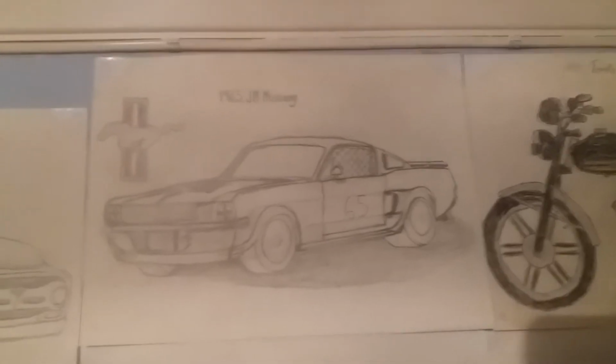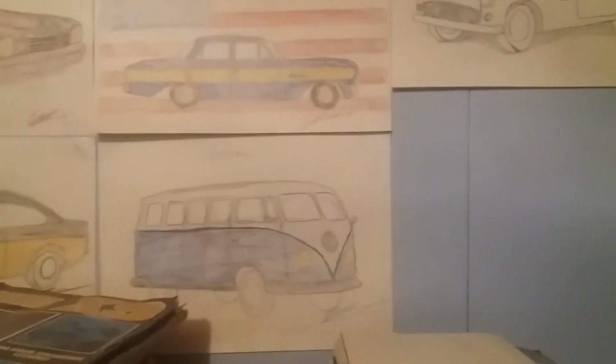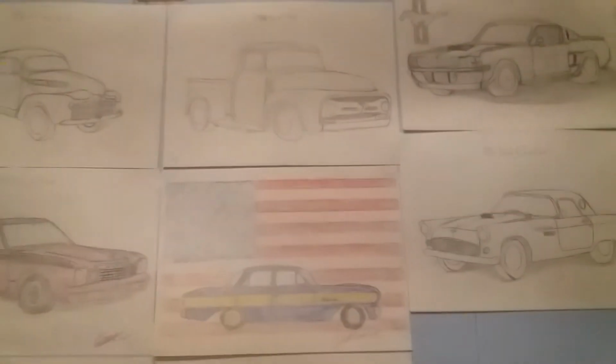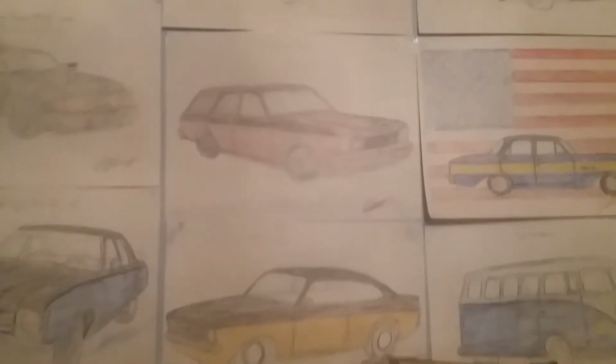'59 Fairlane, another moped, '65 Mustang. That is one of the drawings that I'm most proud of, actually. '56 Thunderbird, my Falcon, VW van, '56 Ford, '46 Coupe, another way to paint the Aspen because I kind of wanted it Plum Crazy purple.